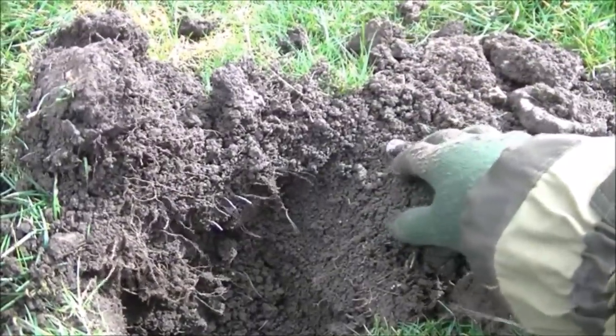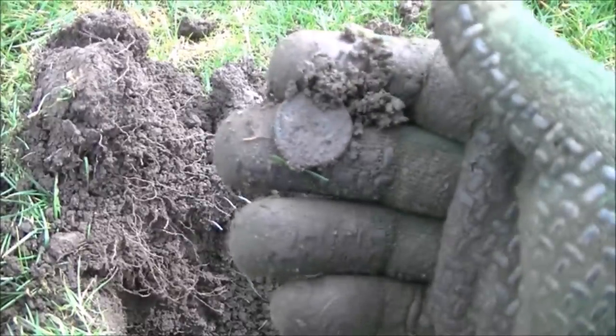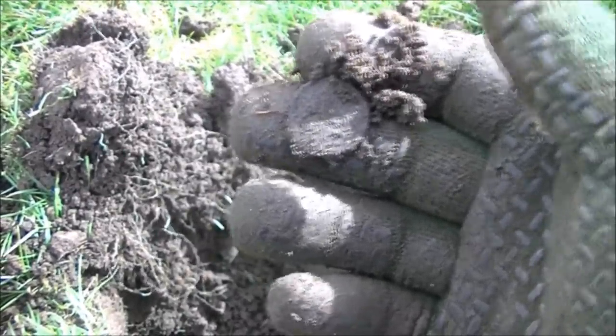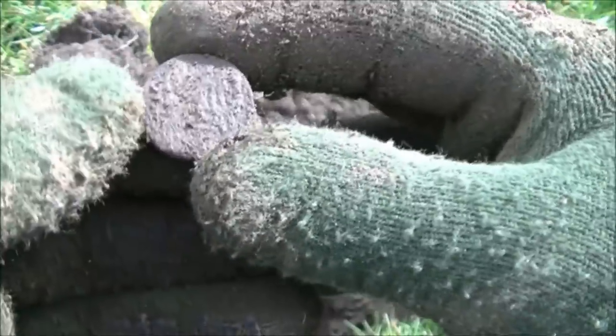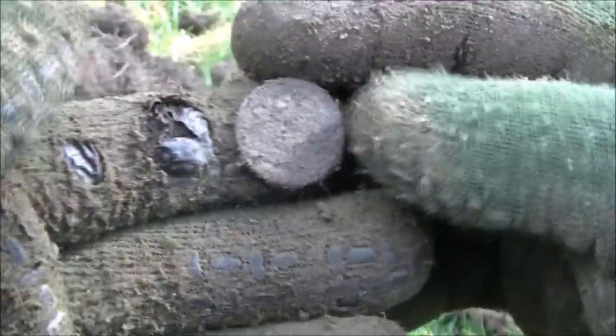This may well be the first coin of the day, hopefully. Gave quite a high reading. I was actually expecting this to be a large penny or something. Definitely looks like a coin. Not sure what though. I'll just give it a quick clean up and we'll have a look.